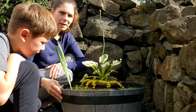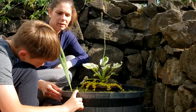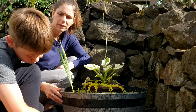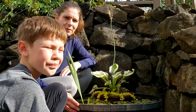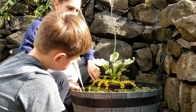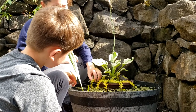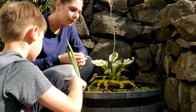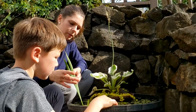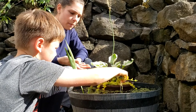So we made a pond with the kids in the backyard, and we used a barrel. This is a barrel made out of like a plastic rubber material that we got at a hardware store. We used some gravel that was lying around, so we covered the bottom with gravel. We used some old planters to create these plants that go into the water but sit a little bit higher.